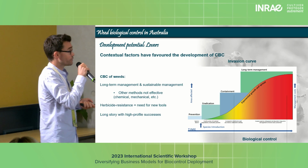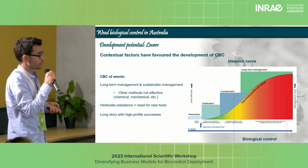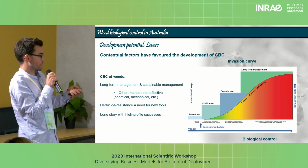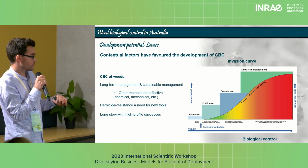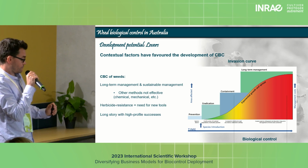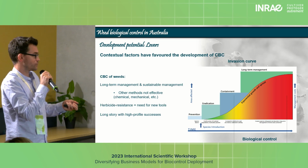About the contextual factors that have favored the development of this method in Australia, again, this is a classic graphic. No, it still doesn't work. Okay. Okay, this is just because I'm stupid.